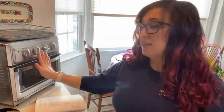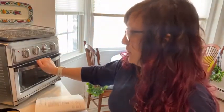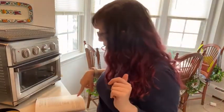This actually heats up really well, to the point where our recipe today says 400 degrees. I'm gonna cook it at like 345 degrees. So that's the one thing I've learned about this. They work pretty fast, even faster than the oven, and you need less oil.